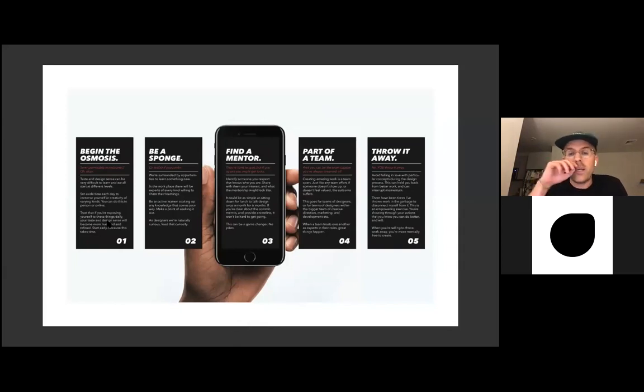And so it's set up to just be a PDF that you flip through on your phone, with little tips for the designer. And actually, we talked about this one, finding a mentor, but there's a few of them here: beginning the osmosis, being a sponge, being part of a team, and throw it away, which is something that I've already touched on. So this is something that I've been doing. And you know, one of the beautiful things about being a designer today is we can take ideas in our minds and we can put pencil to paper and we can create something out of nothing. And so that's always a fun exercise. I call it running little experiments. So if you guys are curious about these 25 tips, check it out on Instagram, and you can find your way to these guys. So this is an effort that I've been up to as well recently.